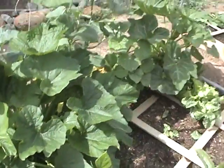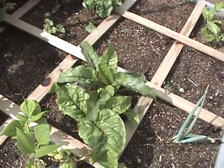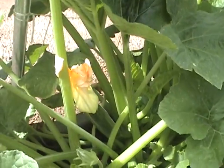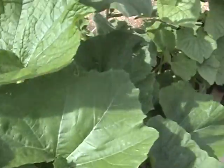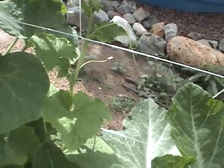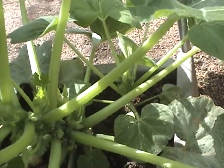Next box, this is our squash with them climbing up. But we got some green beans and our chard, more beans, some lettuce, some onion. And so this is our zucchini, our first one. You can see it. And then our little climber is butternut. Cucumber is also climbing. There is nothing yet. And then our yellow squash, starting to get some variety in there. Getting some little dudes all up in there.